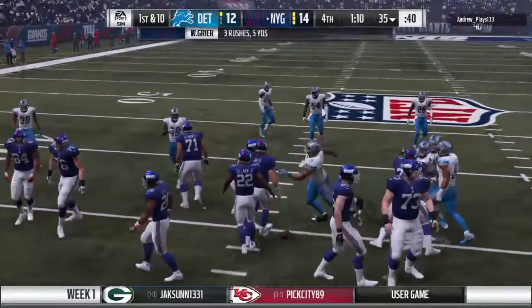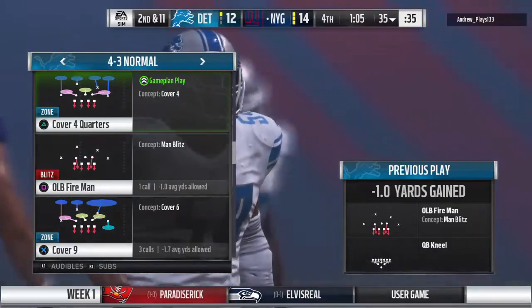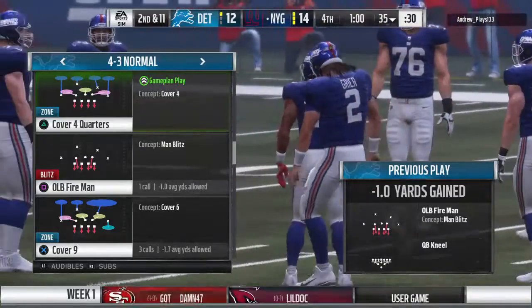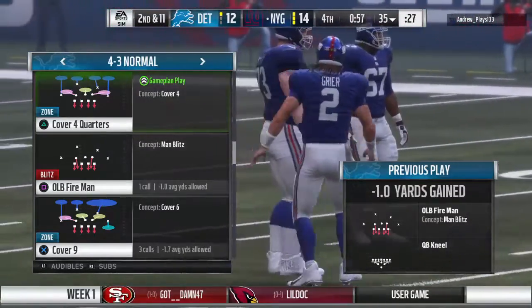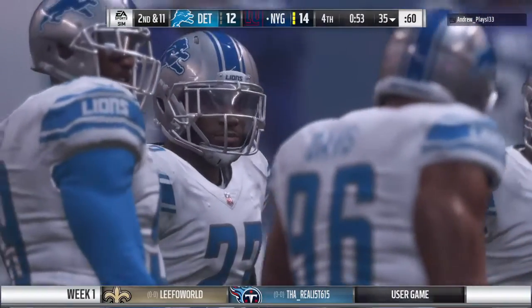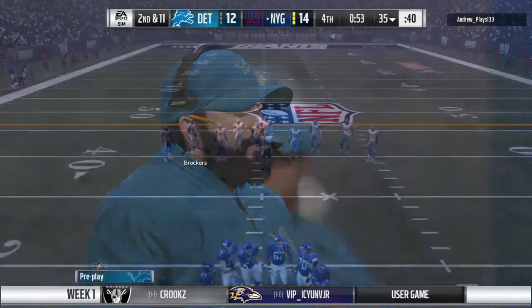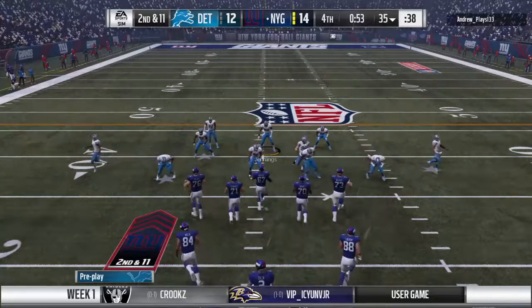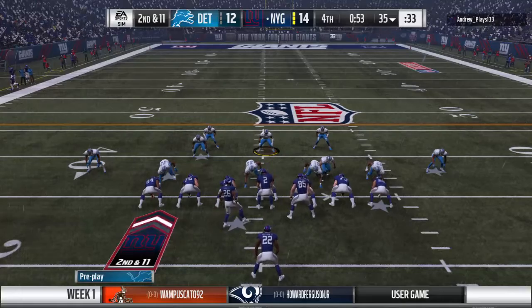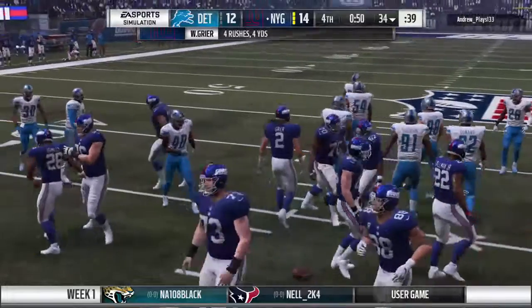And the Giants will kneel it here out of the victory formation. And now we're going to get a timeout here called by the defense as they get the stoppage with a little over 50 seconds left to go in the game. And the Giants will kneel it here out of the victory formation.